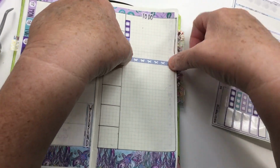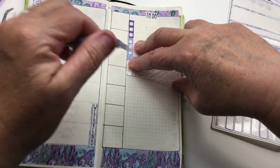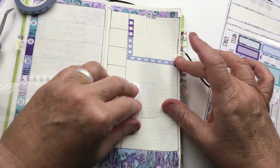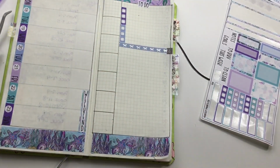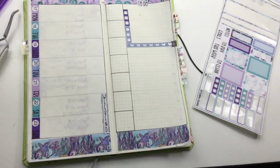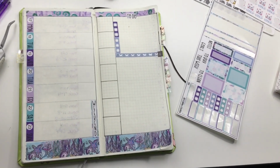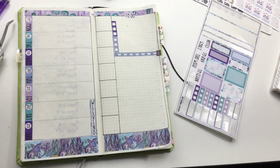Like so. There we go. I don't want to cover up my 6, so I'm going to kind of back that off some. There we go. So I'm going to put that there, the little bow washi. That's cute. And that will section off that section of my planner. Move you guys up a little bit. Are you guys kind of dark, aren't you? Let's see if I can lighten you up some. There we go. I guess that's a little bit lighter.